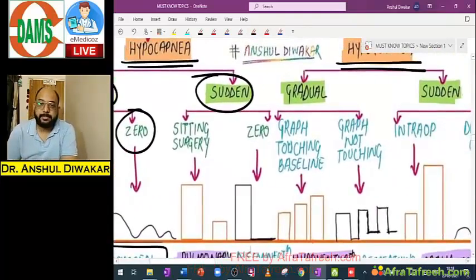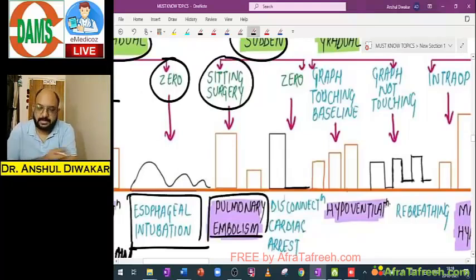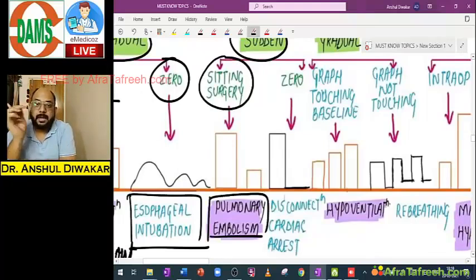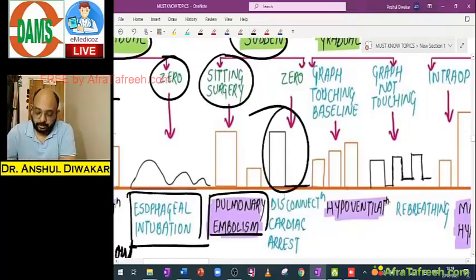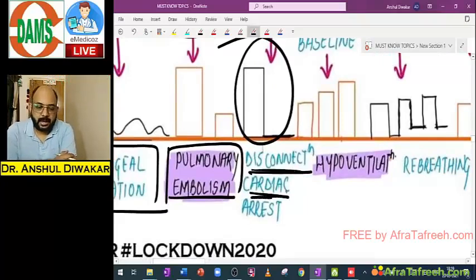But what if hypocapnia is sudden? If it is sudden and the history is telling you that there is a sitting surgery, that means it is venous air embolism. But if it is suddenly going to zero, that means either there is disconnection of the tube or there is cardiac arrest.